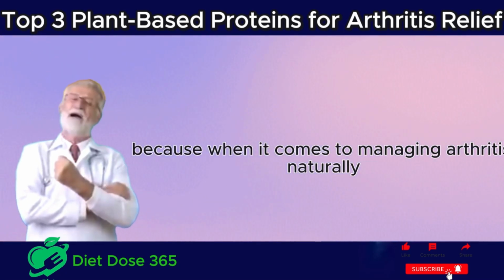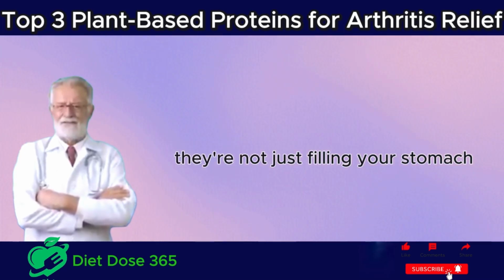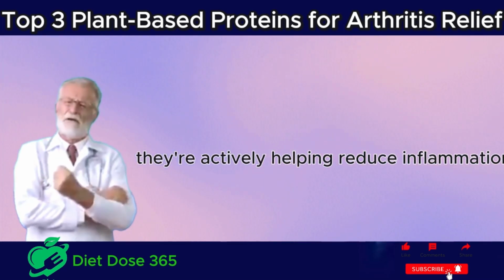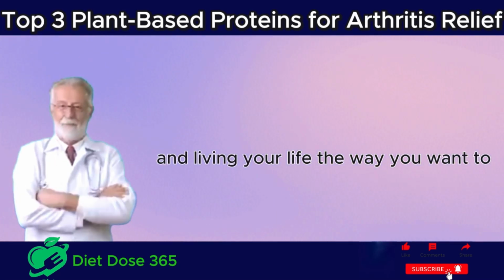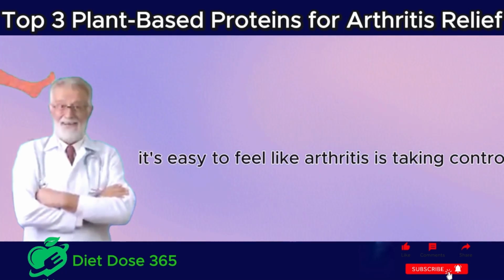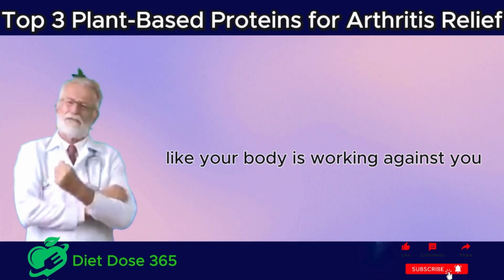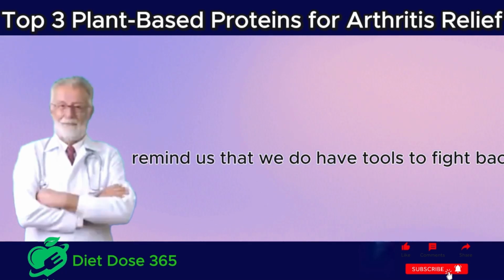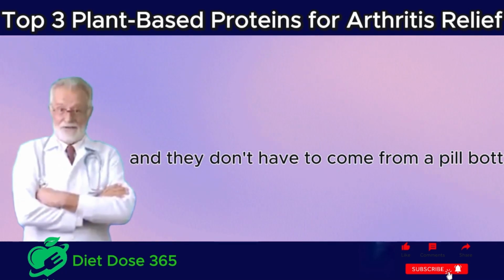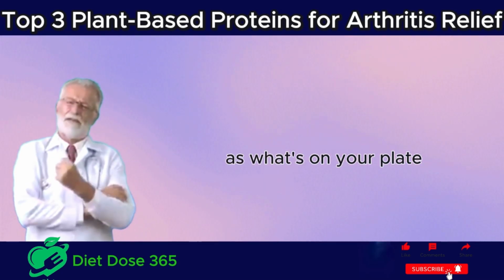Because when it comes to managing arthritis naturally, lentils really are doing more than pulling their weight. They're not just filling your stomach, they're actively helping reduce inflammation, nourish your joints, and give you the strength to keep moving and living your life the way you want to. It's easy to feel like arthritis is taking control, like your body is working against you. But foods like lentils remind us that we do have tools to fight back, and they don't have to come from a pill bottle. They can come from something as simple and powerful as what's on your plate.